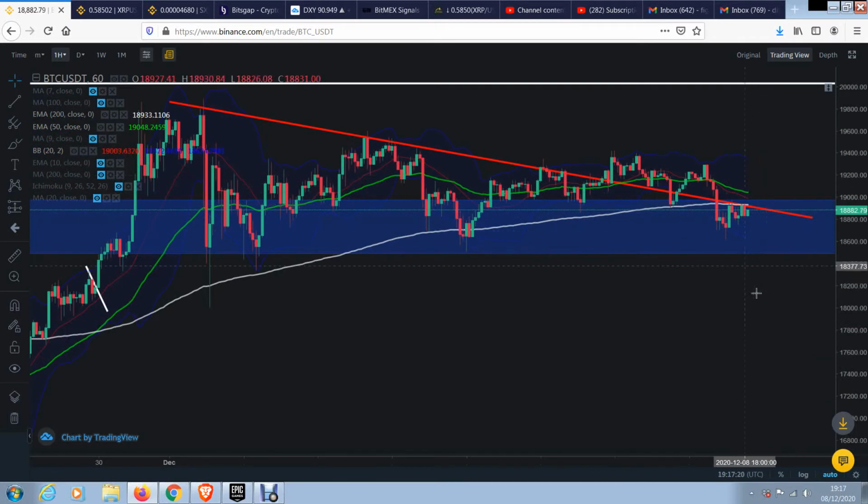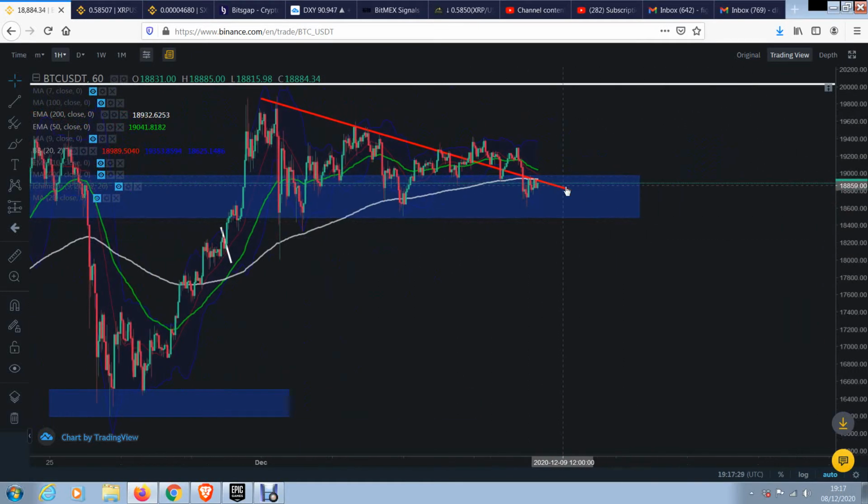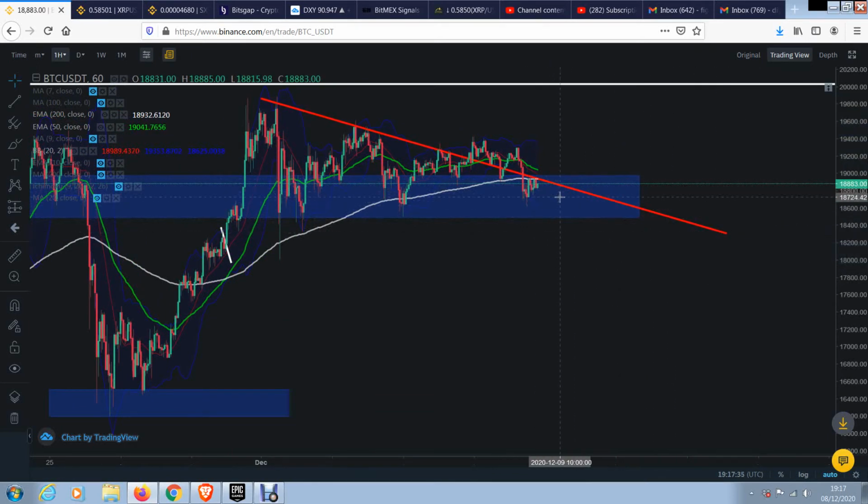If this makes a cross, it would mean a continued trickle down. So this consolidation, or this bull flag, has some more room to move. Now, it's not the end of the world. This obviously doesn't have to end there. This can continue all the way down. It is resistance, and we could continue being pushed down and use this as a resistance.